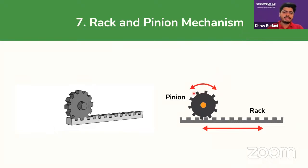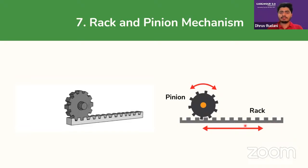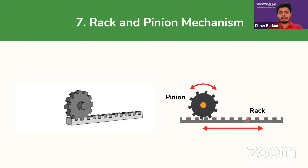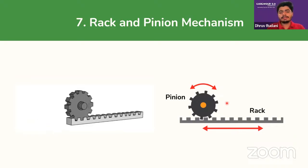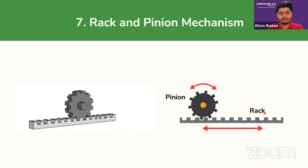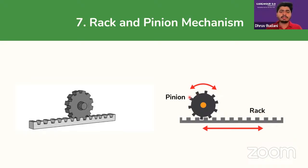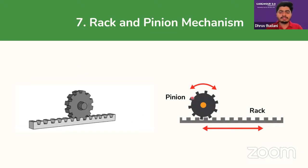What happens here is that when the pinion moves, the rack shows motion in two directions, either forward or back. And if you move the rack, your pinion will rotate. So you can apply force at the pinion or at the rack, and this mechanism will work. For example, if your robot has a rack coming out of the front side, and your robot touches or pushes against a wall, your pinion will rotate and some action will happen. If you want that kind of thing in your robot, you can use this mechanism.